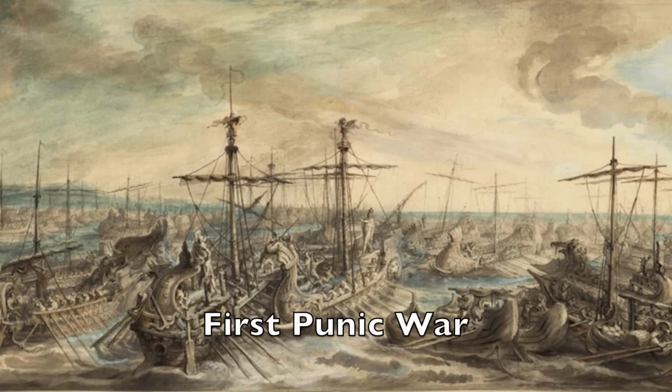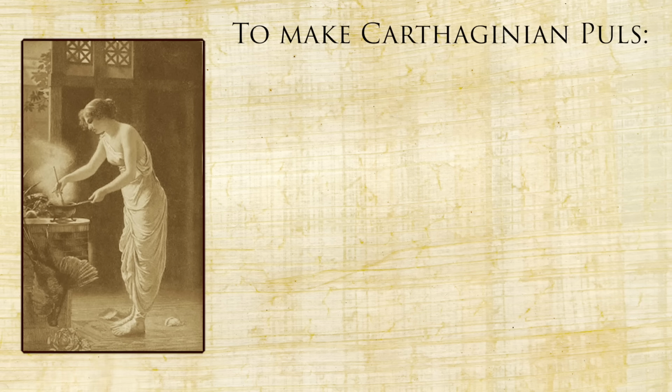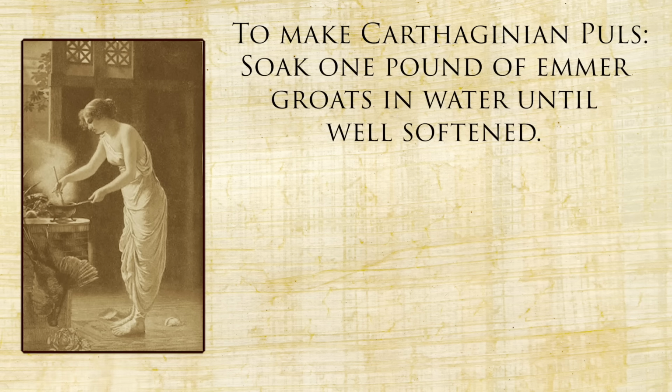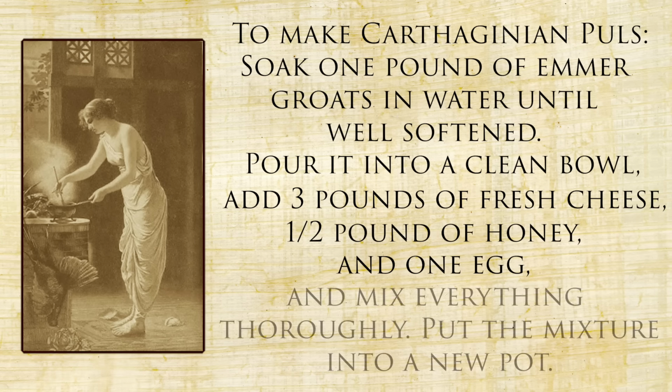Pulse being a sort of porridge, and punica meaning Phoenician, though by Cato's time it really specifically meant Carthage, which was a former Phoenician trading colony. That's why the wars with Carthage were called the Punic Wars. So to make Carthaginian pulse, soak 1 pound of emmer groats in water until well softened. Pour it into a clean bowl, add 3 pounds of fresh cheese, a ½ pound of honey, and 1 egg. Then mix everything thoroughly. Put the mixture into a new pot.